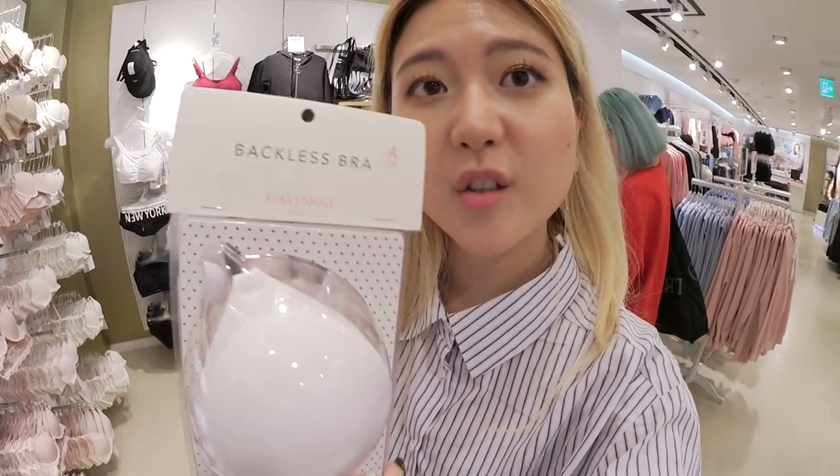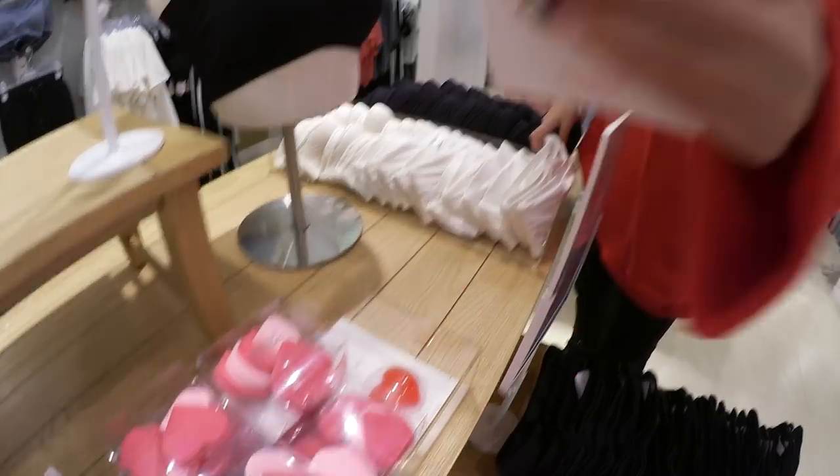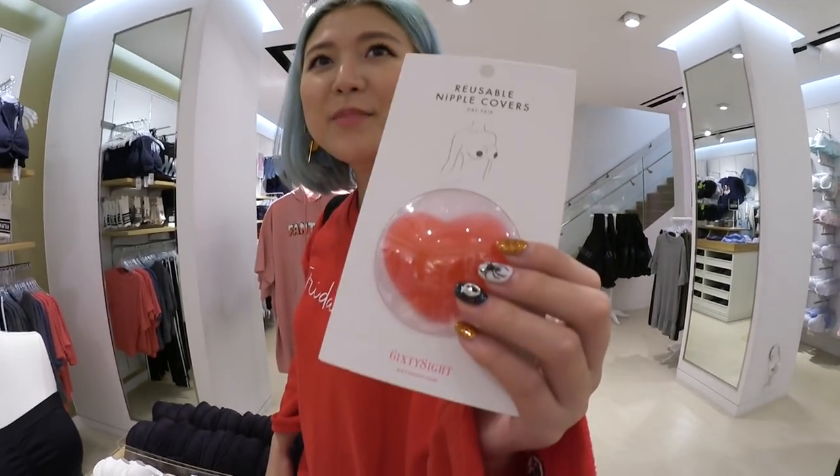Guys, look what I found. Backless bra. I guess you just stick it onto your boobies. That's quite convenient. Nipple covers in heart shape.